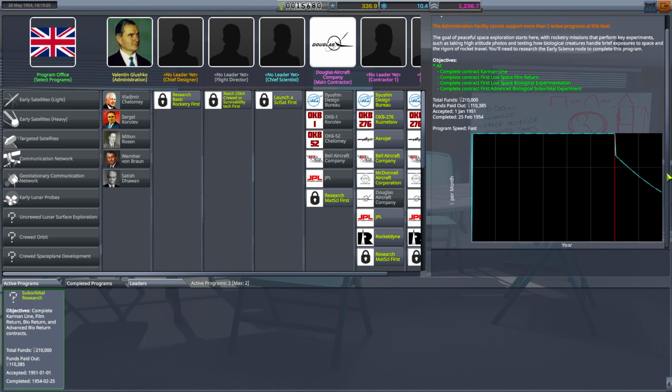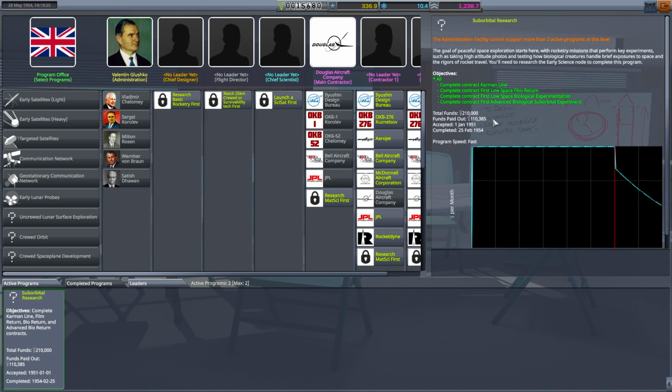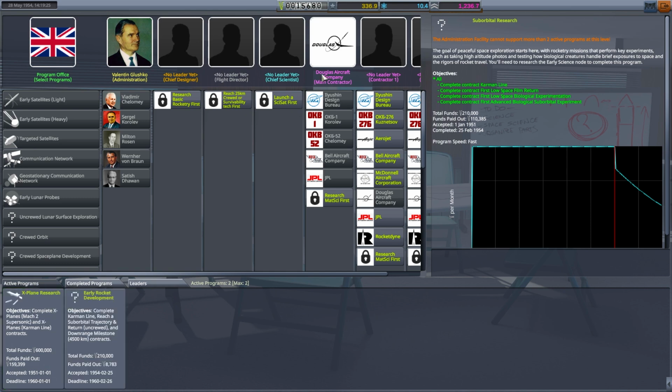Interestingly, it's saying that we're at the end. 1, 2, 3, 4, 5, 6. So that doesn't make sense, but okay. Funds paid out. We lost out on about 100,000 funds. It'd be nice if you got a proportion of the extra funds, but I understand the way it works. I don't think that this is big enough for finishing it early personally, but maybe later on it's good.